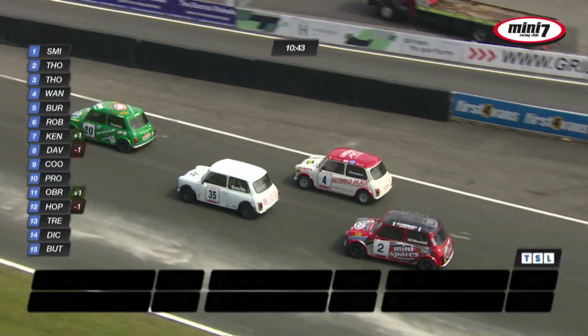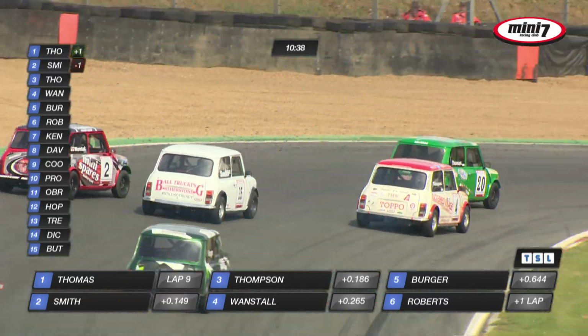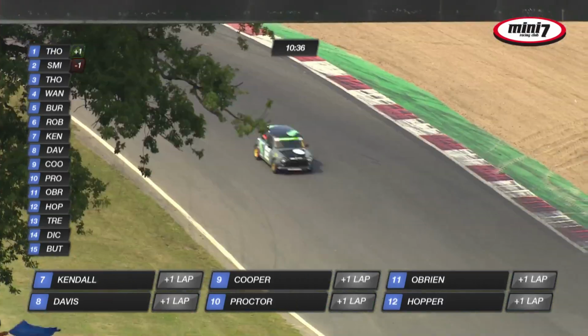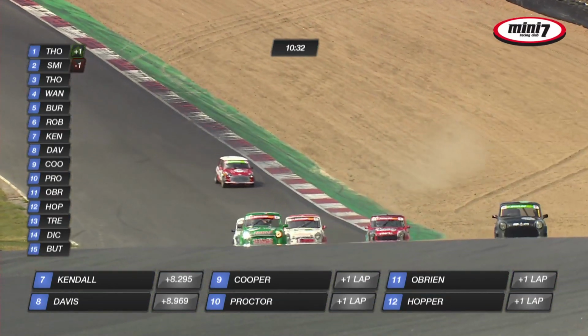Jeff Smith on the outside line, then Joe Thompson on the inside, and going high, wide and handsome again. To quote Brian Jones, is Spencer Wanstall, who's going right the way around the outside of Jeff Smith. Can he make it stick? I thought the back end was going to wallop round them, but it didn't.